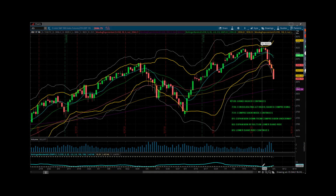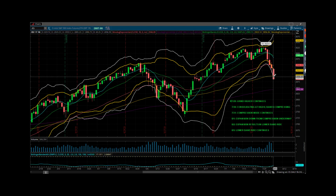So we talked about the Bollinger Bandwidth. It had been jammed down here, right, in the 2 area. So it's starting to perk up now. It's at 4.45. Compression, expansion.